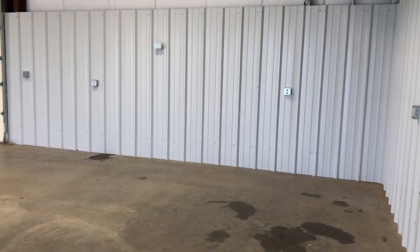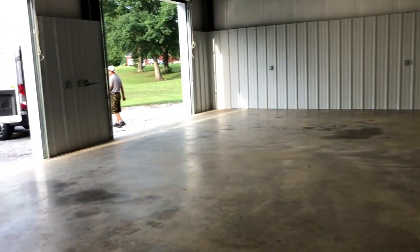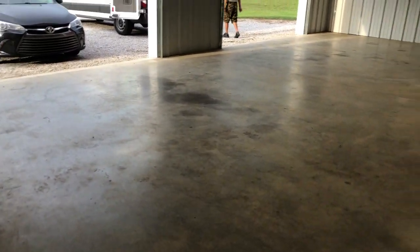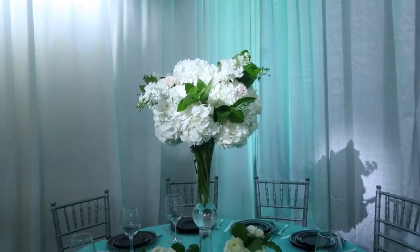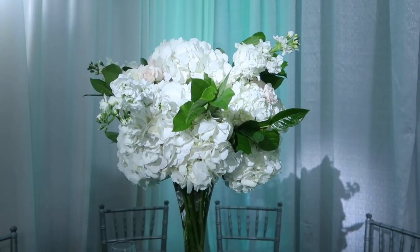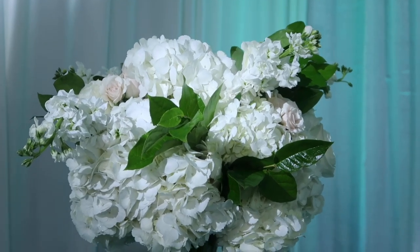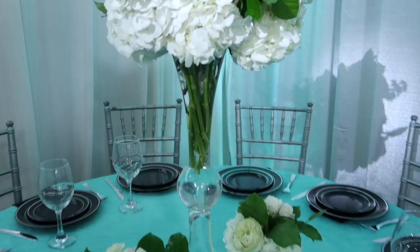Now, this has to be my number one favorite of all times, and this is just to show you how backdrops can totally change and transform a space. And this was a barn, and we turned it into an elegant event venue. So absolutely beautiful, incredible, amazing. So I'm going to be quiet and let you guys just kind of enjoy this if you've never seen it before.